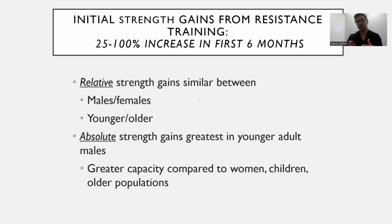And this is just because younger adult males are usually strongest by capacity. Usually the same size individual that's a young male will be stronger than the same size individual that's a young female or an older male or older female, because we have a greater capacity compared to women and children and older populations. Essentially, we just have a lot more intrinsic factors available for us. I hate to say it, ladies, but biology is played against you here. Men are just better able to put on muscular strength and hypertrophy because of a multitude of factors within our body.